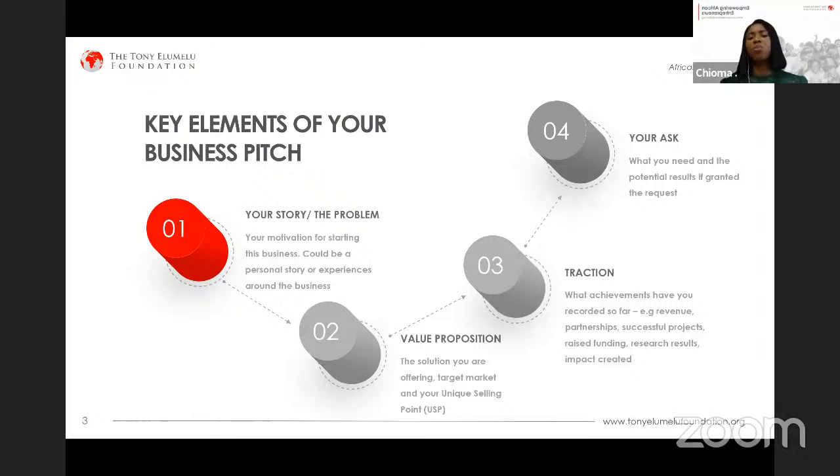All right, then you move to value proposition. That's your solution, the problem, the solution that you're bringing to the table, right? That's where you talk about it. When you're done with your story and the problem, then you talk about the solution. The solution is what you're offering, you know, the target market and your unique selling points. Your target market is who are you offering the solution to?